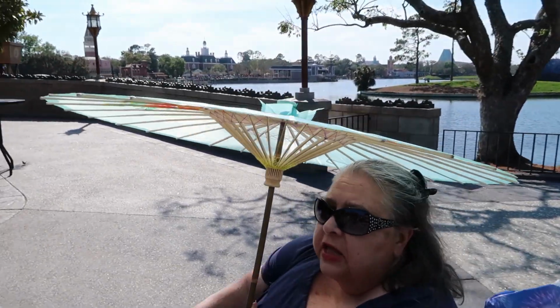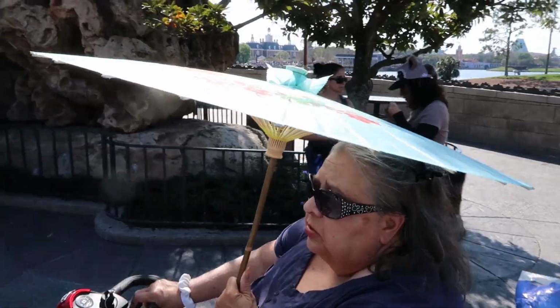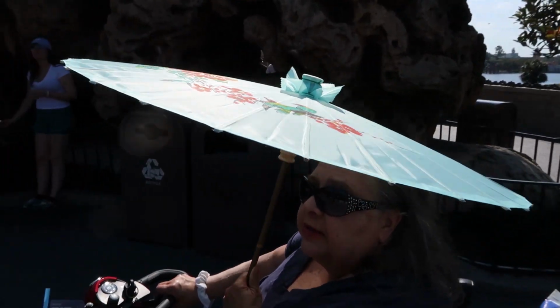There's right there. Look at that, got an umbrella. I always wanted one of these, and it is better. It's really burning hot out here. That it is. The sun. Okay, bye.